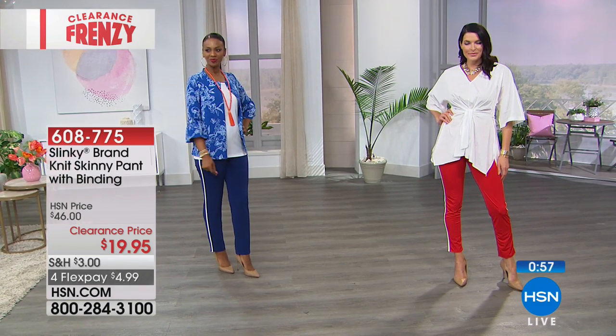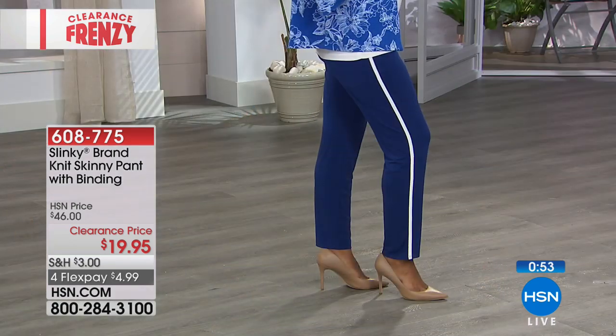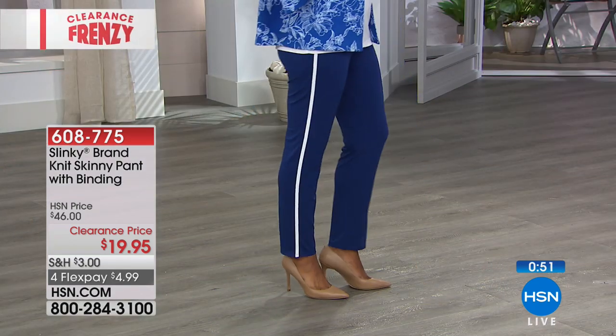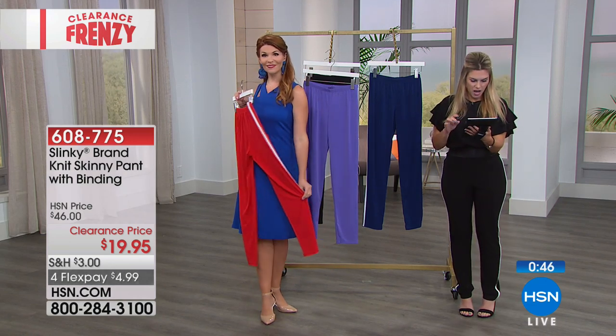You're seeing it in the scarlet, which is the red. You're seeing it in the navy, which is the blue. You're seeing it on me in the black, and then we have it in the grape, which is the purple.